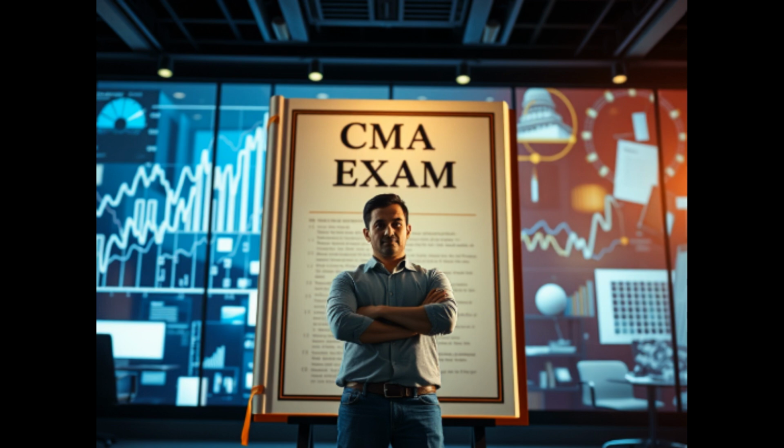Content breakdown and weighting. Understanding the exam's content weighting proves crucial for effective preparation. In Part 1, cost management and internal controls typically represent about 30% of the content, while performance management and analytics comprise roughly 25%. The remaining portions cover external financial reporting, planning, budgeting, and forecasting.